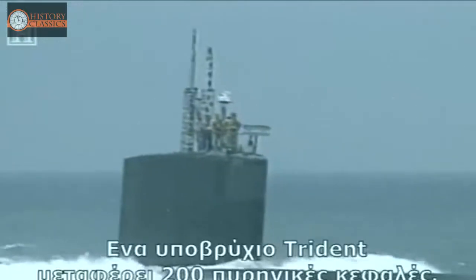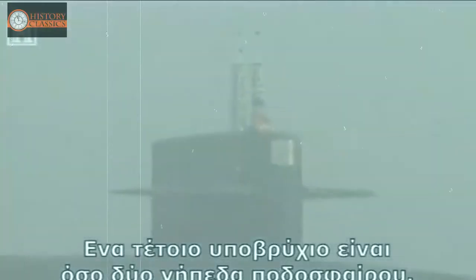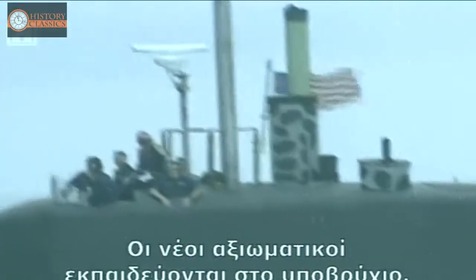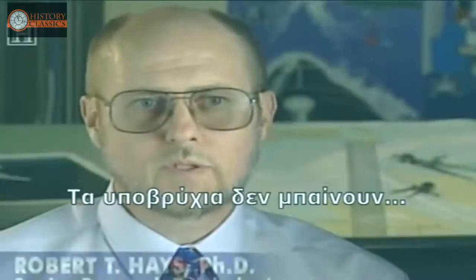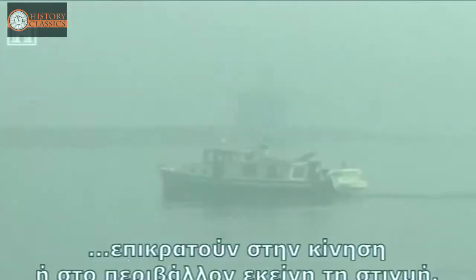A single Trident submarine holds nearly 200 nuclear warheads. A Trident submarine is almost 2 football fields long, and it takes a long time to turn it. Junior officers get their training on the submarine ship handling task on the job, and that presents a lot of limitations, foremost of which is that submarines don't come in and out of port very often. When they do come into port, it's whatever environmental conditions or traffic pattern happens to be there at the time.